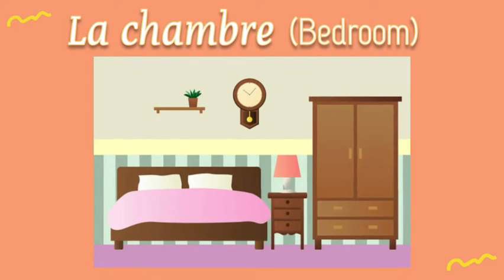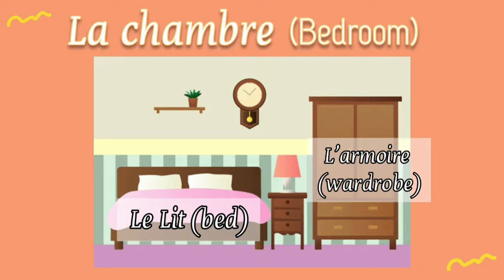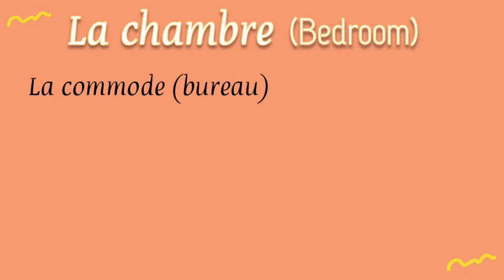La chambre is the bedroom. Le lit is the bed. L'armoire is the wardrobe, or we can also call it almira. Then next is oreiller. Oreiller is the pillow. As you can see, it comes from the word oreille. Oreille means ear. So pillow on which we keep our ear. So oreiller.